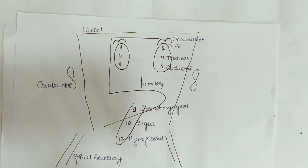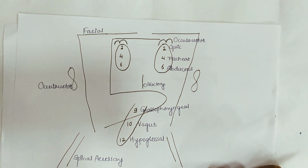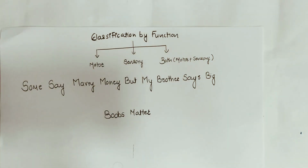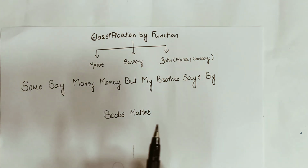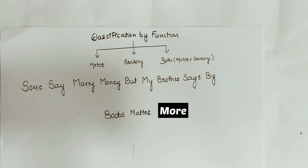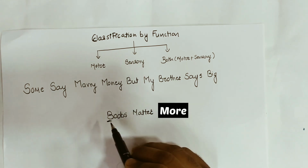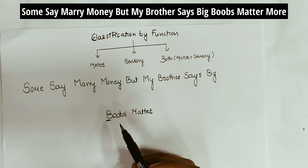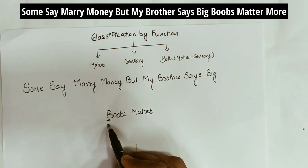Now we are going to see which nerves are sensory, which are motor, and which are both, that is sensory and motor both. I found one trick that is given on Google, maybe you can find it. This is a trick that some say is marry money, but my brother says big boobs matter. This is supposed to say brains, but this is a little bit dirtier, and it helps me to remember it easily. You can add here brains also.